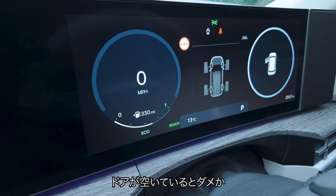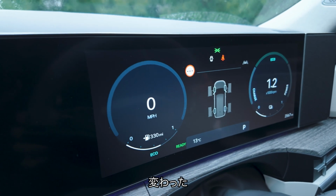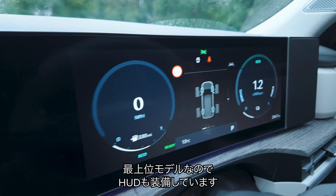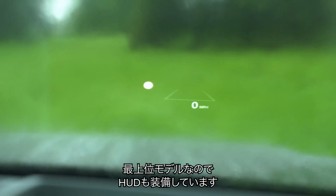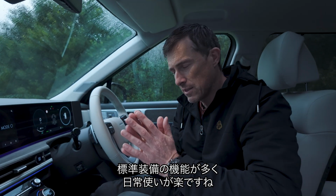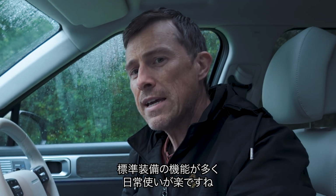Is it doing the same thing again because the door's open? What you're doing? Oh, there we go. Look, lots of things that you can cycle in between. And on mid to high spec cars, you also get a heads-up display, which is very nice. And there's some other tech on this car as standard, which can just make your life easier.